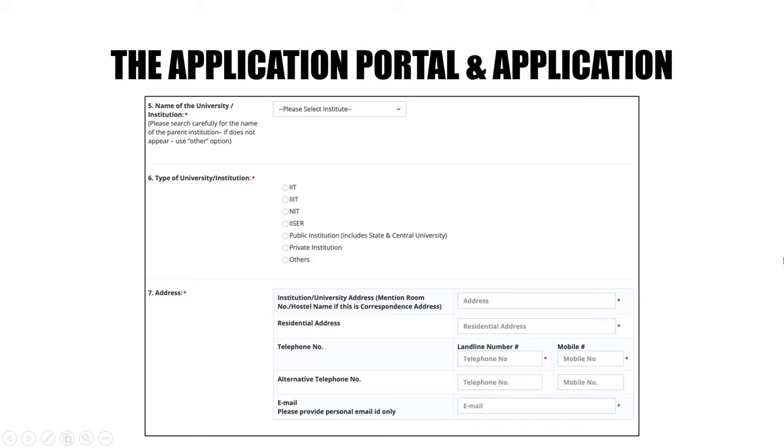And the name of the university. There is a list of universities. If your parent institution is not there, for example, for me it is GS Medical College and KEM Hospital, I don't remember whether it was in the list, but if it is not there, what you have to do is click on other and type it. For my college students, type GS Medical College and KEM Hospital. Don't write comma Mumbai or anything like that.